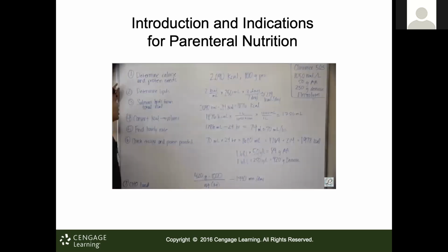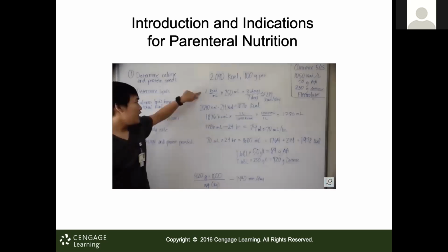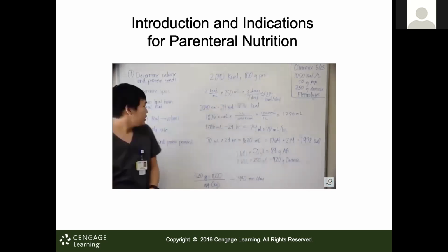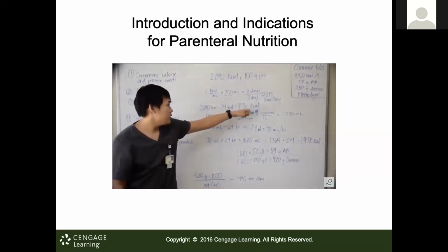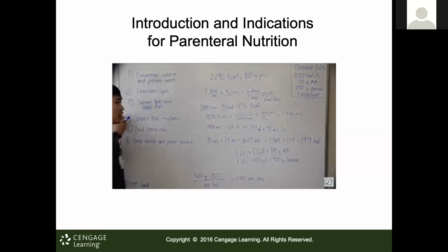Step 2, we need to determine how much lipids the patient's getting. We're using 20% lipids, so it's 2 calories per ml. We use a 250 ml bag, and we give it 3 days out of 7 days out of the week. So that's 214 calories per day approximately. Step 3, we need to subtract the lipids from the total calories. Patient needs 2090 calories. We subtract the 214 calories from step 2. We get 1,876 calories.